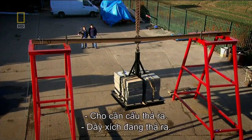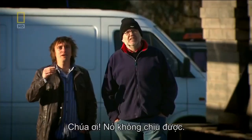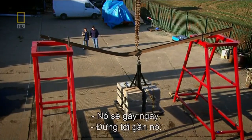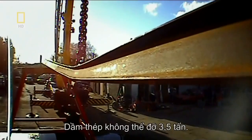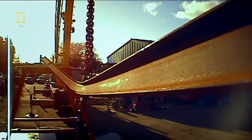Take the load off the crane. So when the chains start to go slack... There she goes. My word, that is not liking it at all. Don't take it any further. That's failed, isn't it? Yeah. That is seriously broken. The steel beam fails completely at 3.5 tons.